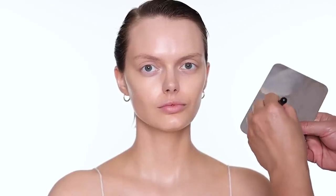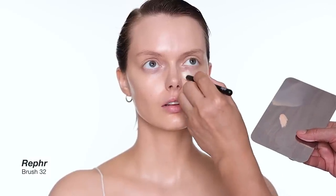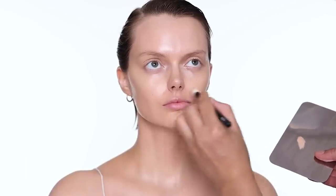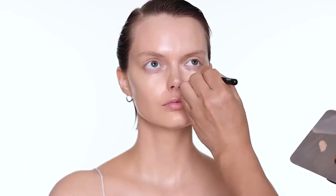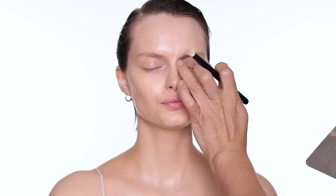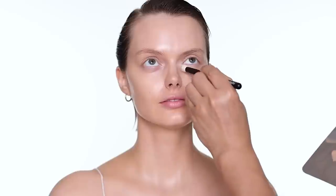For the concealer, I use it mainly under the eye area and just a little bit around the nose and a lot around the mouth here. The rest of her face, I think, is flawless. You don't need to do anything else. Look up for me.